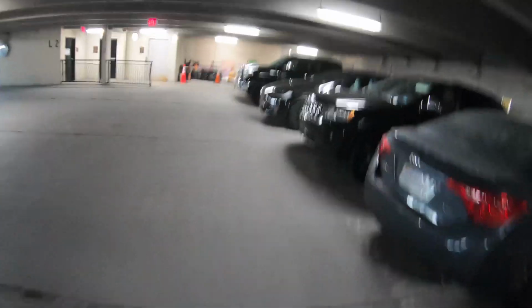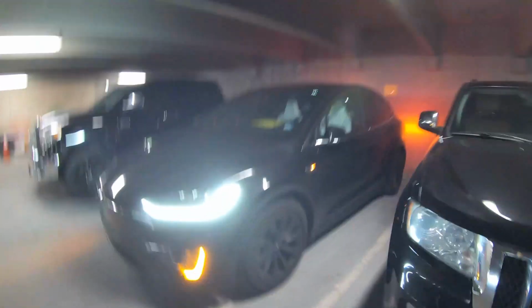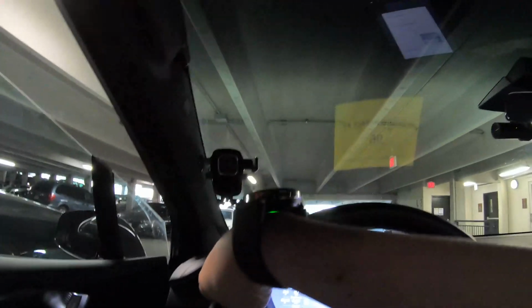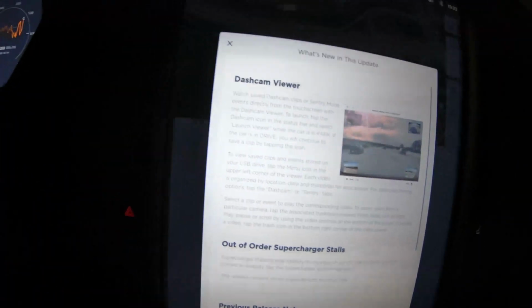All right, Kacey here. We are going to see if we need a map update or not. Again, we're looking at a 2018 Model X P100D, late summer of '18. Okay, so far, same as everybody else.